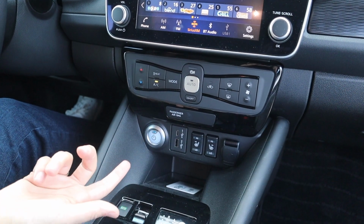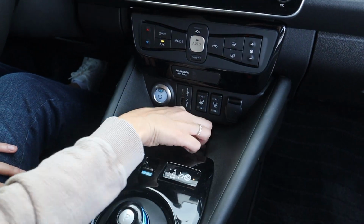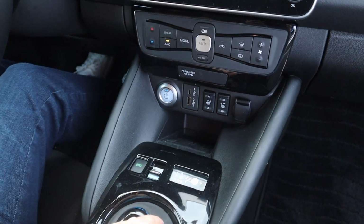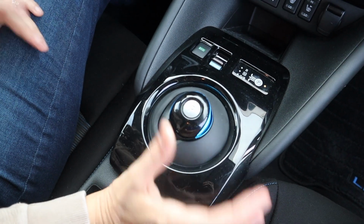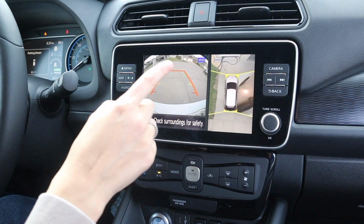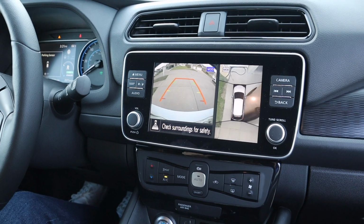A USB and a USB-C, which feels good. Heated seats. I believe this is a wireless charger. I don't think it is on this. No, maybe not. Nope, no wireless charger, but USB and USB-C. And then we get into our shifter, which is definitely unique. So it's kind of like, what would you call this? Like a little 8-ball or something. Reverse. Check this out. Surround view camera and a backup camera. I don't know if that's picking up. Is that audio picking up?